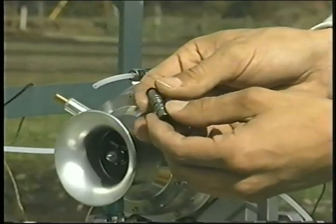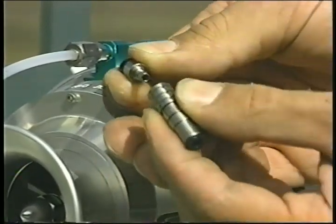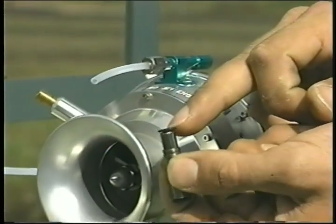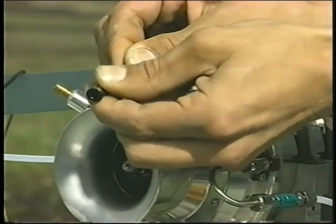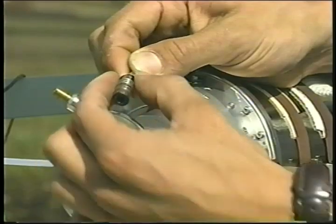Next thing is to fit the quick release fitting to the end of the oil line. Once you've broken the connection like this, the oil will be cut off, and once connected up again, oil can run through. You take the end of the quick release fitting and push it onto the end of the oil line. Once you feel it click, it has now made a good connection. To remove it, you pinch it on the black ring and pull, and it will come off.